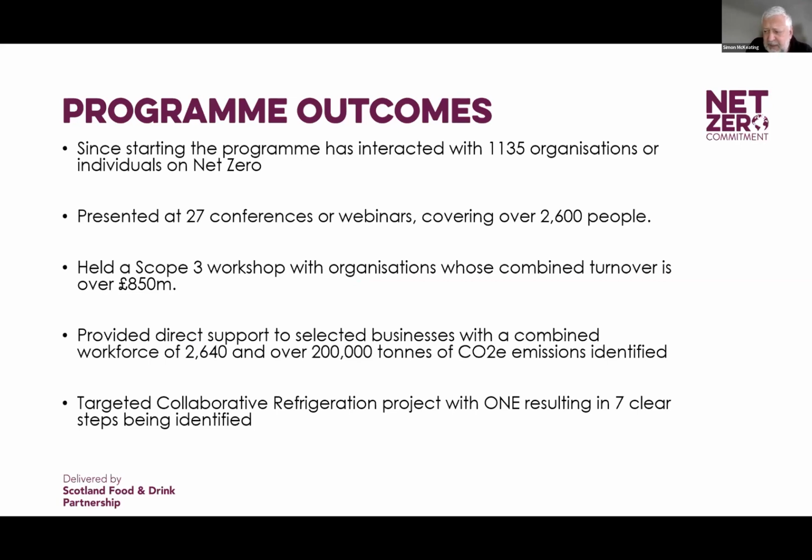Funds are limited, and we focus support on those areas where we feel that we will get most benefit in terms of case studies and publicity. And we had a collaborative refrigeration project with Opportunity North East, where we established some clear steps that were identified to reduce emissions around refrigeration.